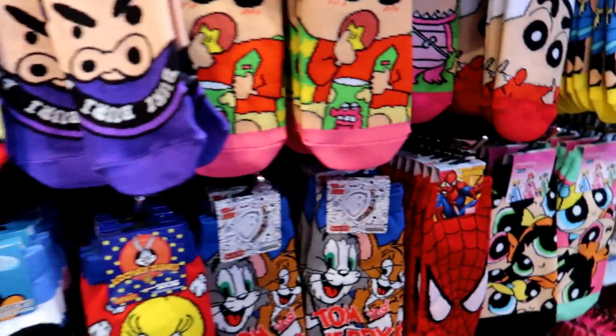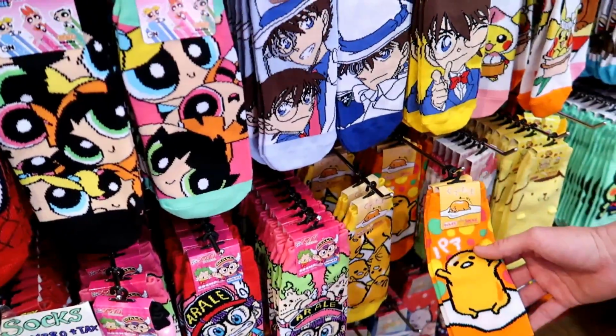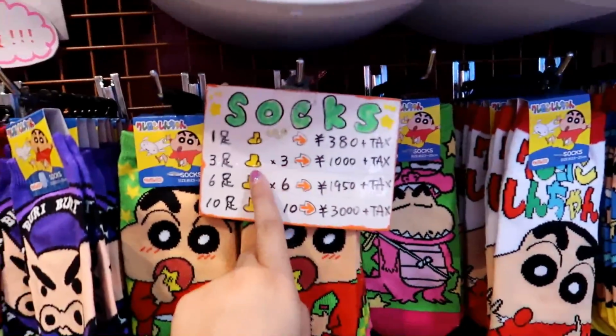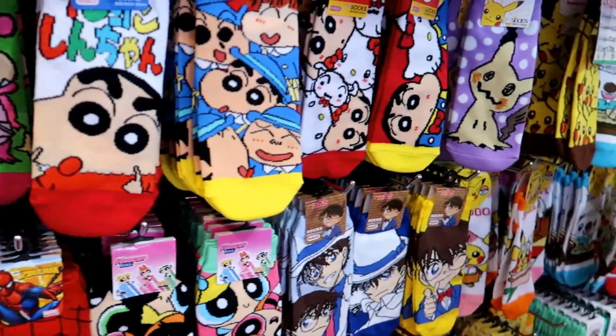So many socks. Powerpuff Girls. Gouda Tama. So many cute socks. I think they're 3 for $10. Is that what it says? I think that's what it says, 3 for $10. So I'm gonna have to definitely look at these. I might end up getting some socks.